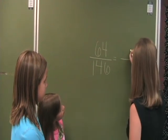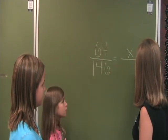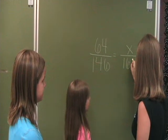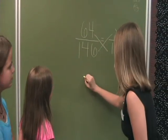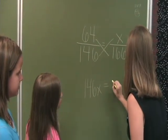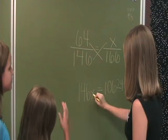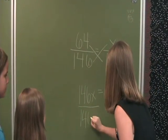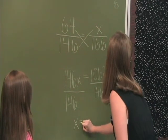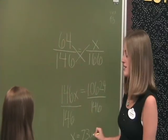We're going to make another fraction, and on top of this one, we're going to have your functional reach when you're 18, which we don't know, so we're just going to put an X there, and we're going to solve for it in a minute. And then we're going to put your height when you're 18. Samantha, what did we decide that was? It was 166. So now we're going to cross multiply. So we're going to have 146x, right? So we multiplied, equals 10624. So now we have to divide by 146, so we can get x by itself. That's going to leave us with your functional reach being x equals 73 centimeters. So Samantha, when you're 18, your functional reach is going to be about 73 centimeters.